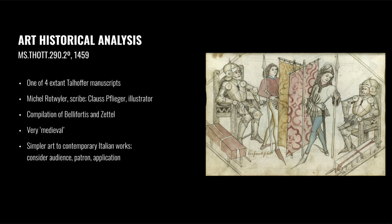What's really fascinating about this is that in the same time period of the 1450s, other areas of Europe, such as Italy, are moving toward depth and perspective and using more realistic proportions and geometries. So at the time, the technology for art was there, we just don't see it showing up in this manuscript.